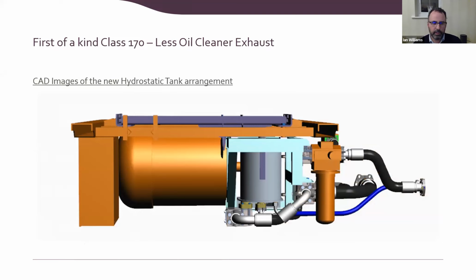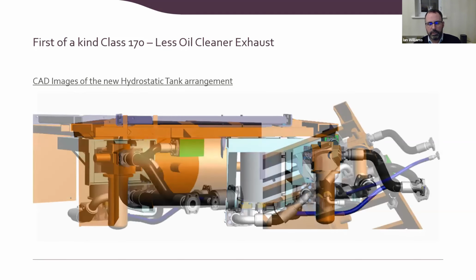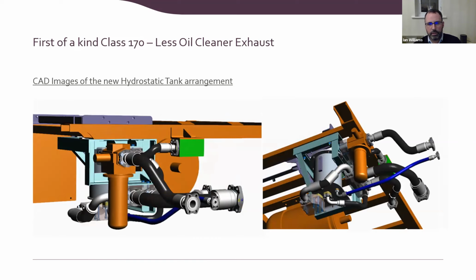Move on to the next slide. Thanks, Nick. I've just got a few CAD images of the design that was adopted, and you can see there the cradle surrounding the hydrostatic tank and the changes to the pipework feeding into it. The filter was pretty much the same. That's the smaller vessel on the right there, and the air reservoir you can see behind that was untouched. There's another CAD image afterwards which shows that a bit more clearly.